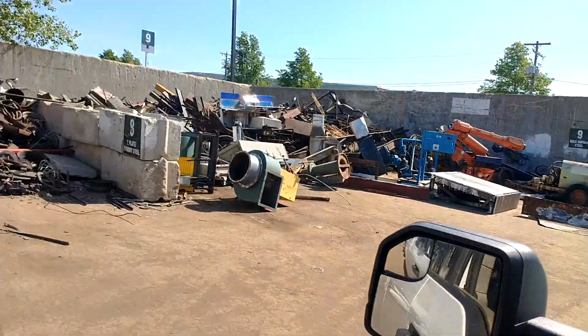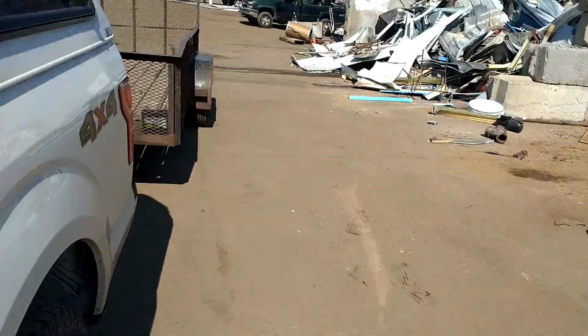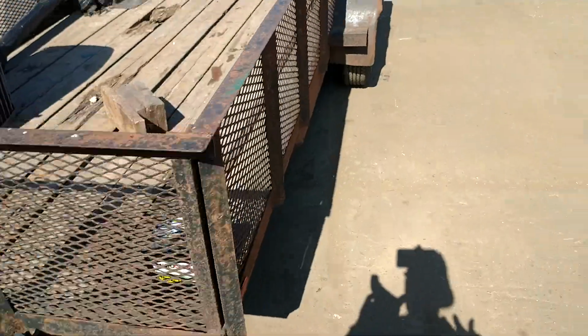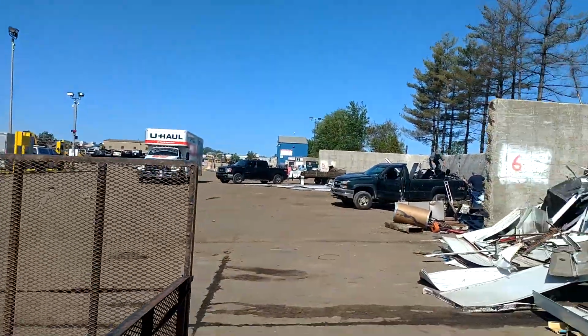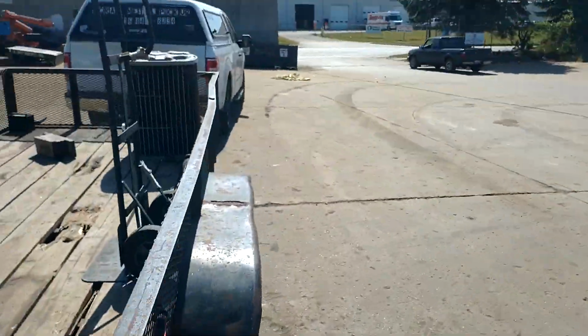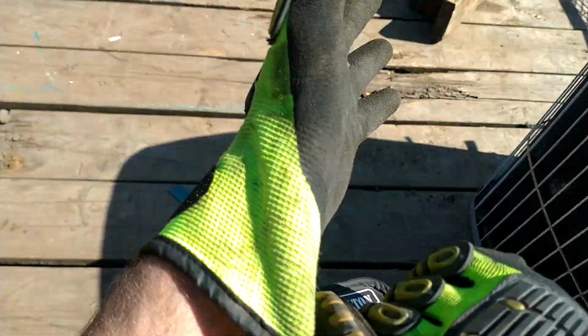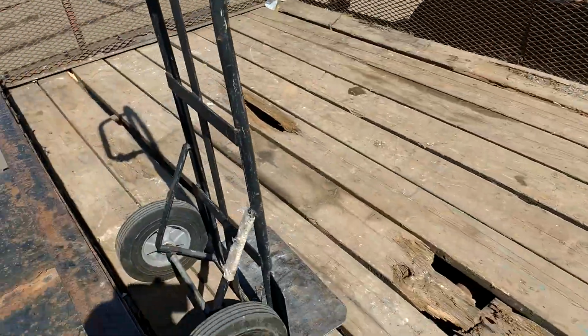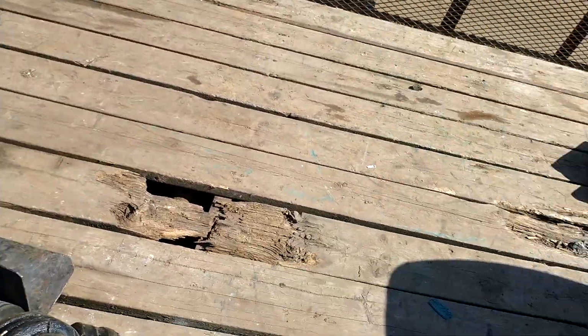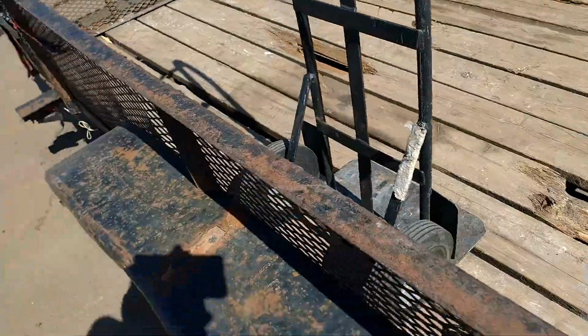I got this. Little hunk of steel right there. Normally I'd reweigh for this, but it's just one piece. And he's just gonna set the difference on. So probably, you know, about 50 pounds.